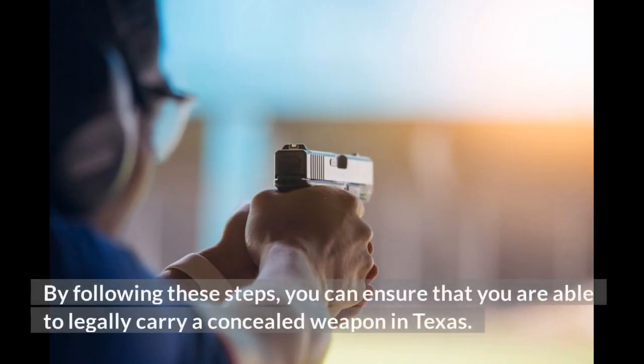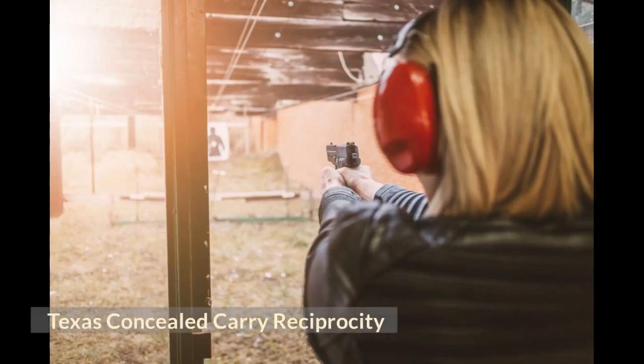By following these steps, you can ensure that you are able to legally carry a concealed weapon in Texas. Texas Concealed Carry Reciprocity.